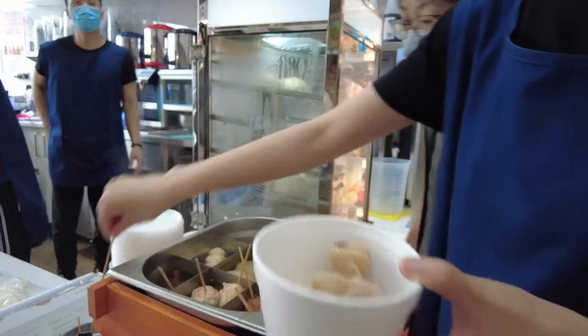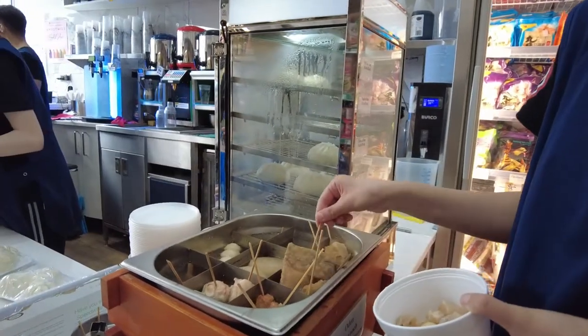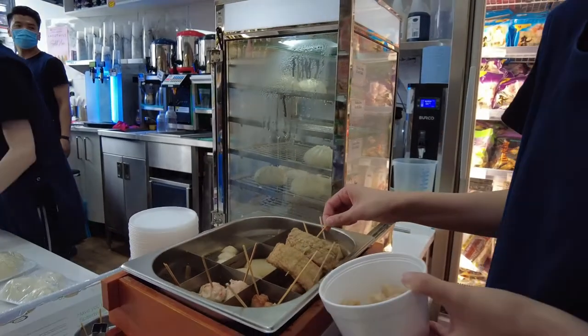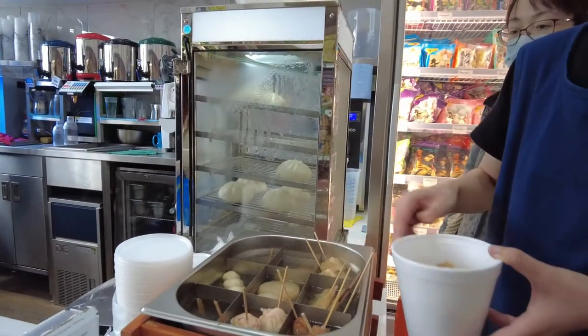So how many of that already? One more. Oh, one more. Well, this one as well. What is that one again? The seaweed fish cake. Seaweed? No. Put more one. Like the pinker or something. I'll put one more of these, please.